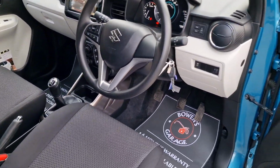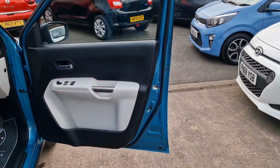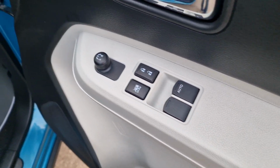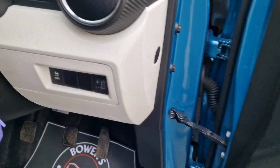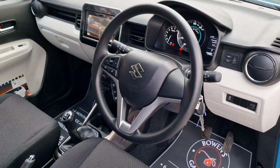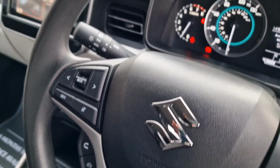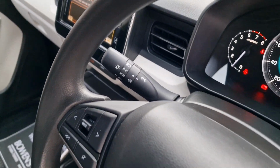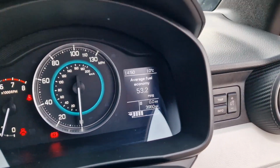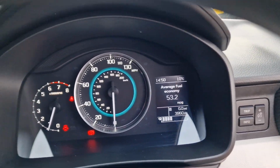You've got the grey interior with the contrast in white. Remote central locking does come supplied with 2 keys, electric front windows, electronically adjustable door mirrors. Make our way inside. Trip computer up onto the steering wheel. You've got controls for your Bluetooth radio. You've got automatic lights in the background. That's the average fuel consumption, I guess, since the car has been on the road. There's your mileage, 3,960.